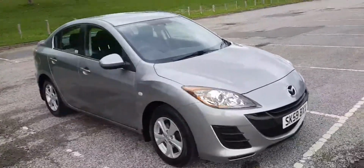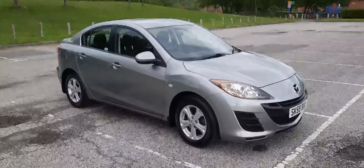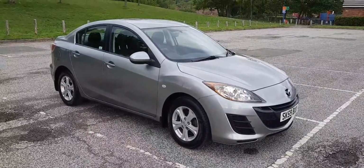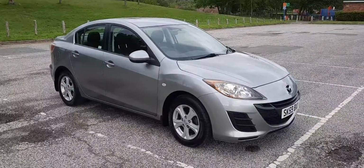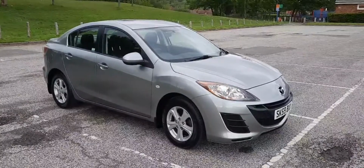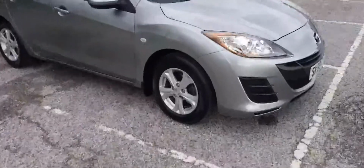Now, a little bit of history about the car. We took this in part exchange from a very lovely couple who picked up their brand new CX5 a couple of days ago. So we've had this cleaned up, and wouldn't normally retail something like this, but it's the rarity value and it's in lovely condition. We thought, why not? So let me take you around the car.